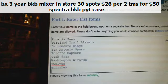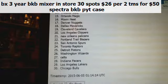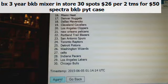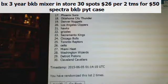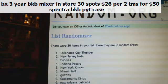All right, all the teams are in. We're going to go three times. Top two. Top team gets 400. Second team gets 250. One. Two. Three. Thunder and Nets. The Nets were stolen.